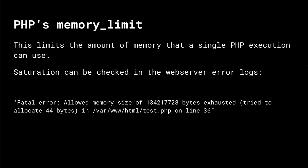So you tune it, and it defines the amount of memory that a PHP process can use. So if you saturate it or use it up, the program exits uncleanly and you usually get a 500 error, right? You can actually see that in the logs. You can see, oh yeah, I had an error in memory size, I guess this is like 128 megs, I ran out here, right? So that's how you detect memory saturation.